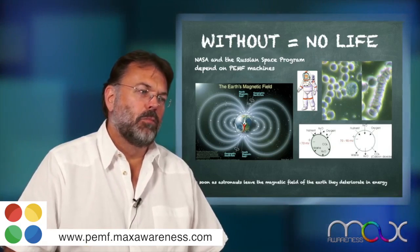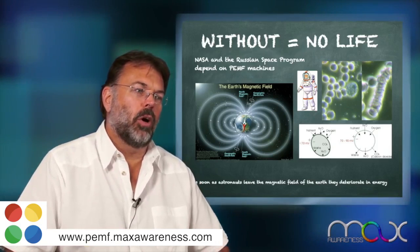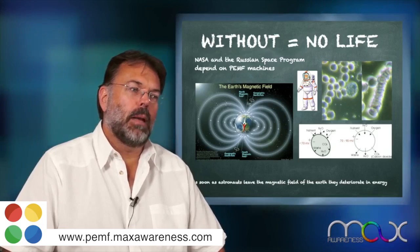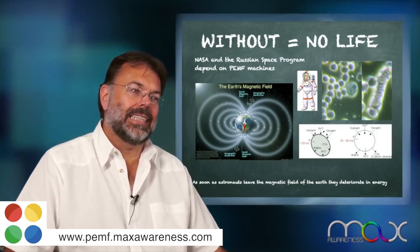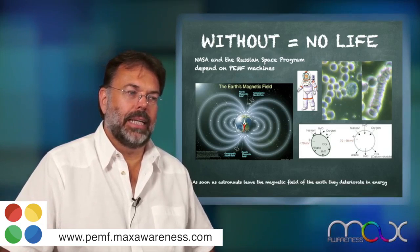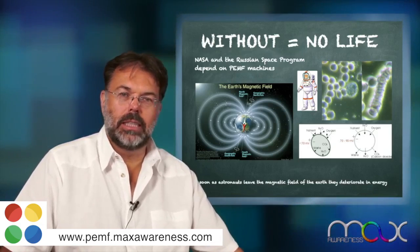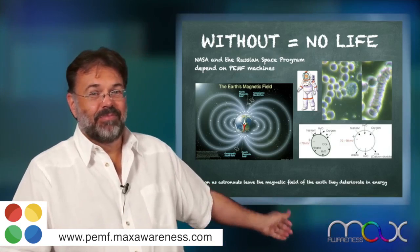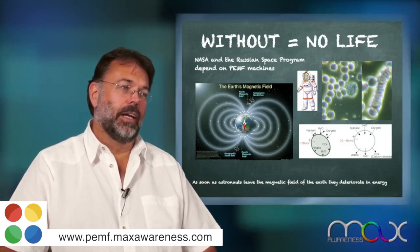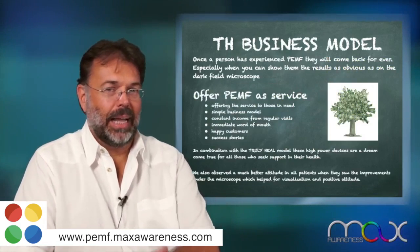And here you see nutrient uptake, H2O, and oxygen uptake is blocked if the membrane voltage is less than 70 microvolt. Whereas if it's between 70 and 90, all of those things can be taken up. Scientific, simple explanation.